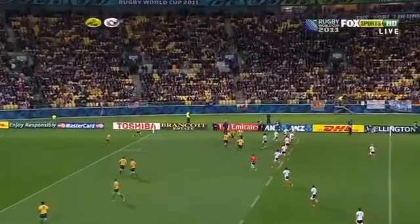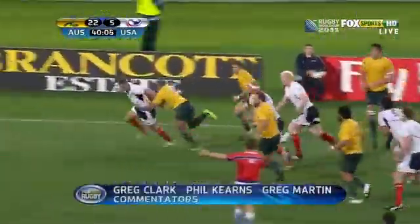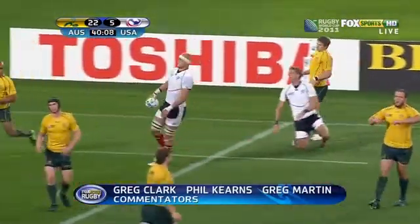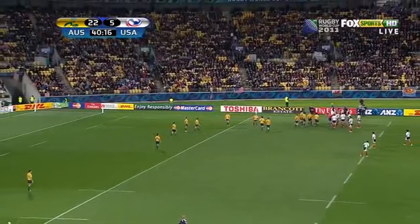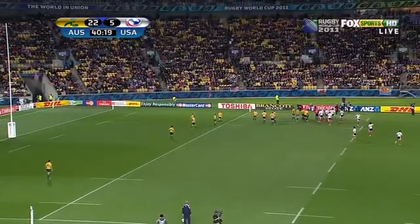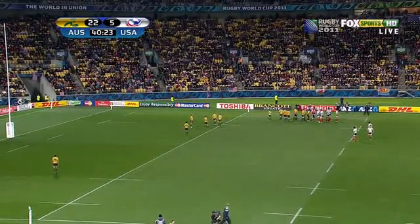So Malifa gets us underway, gives it plenty of air, and it bounces. Who wants it? Knocked forward by the USA. Some sort of skullduggery went in. Rob Simmons hit the deck. So a scrum in the first minute of the second half.